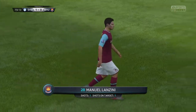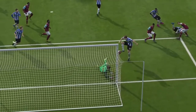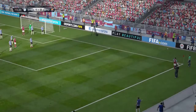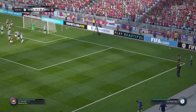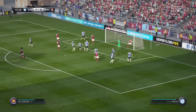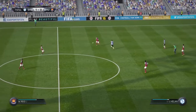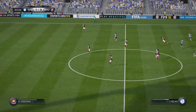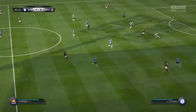It was a very good effort earlier, wasn't there, Alan? Here it is. Well, decides to go for power, Martin, rather than placement. I think that's the wrong decision, and the post denying a goal. And the corner has been kept out here by the goalkeeper. It's a terrific effort by the home side here. They've just kept their noses in front, and they're going to need all the support they can get for that to continue to the final whistle.